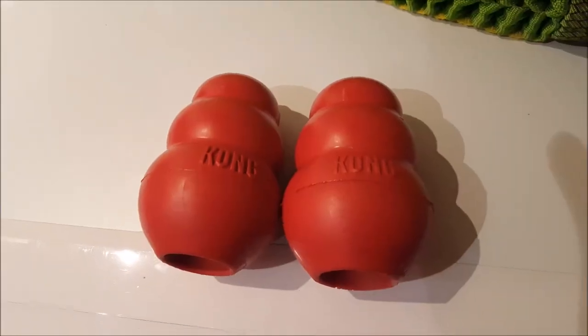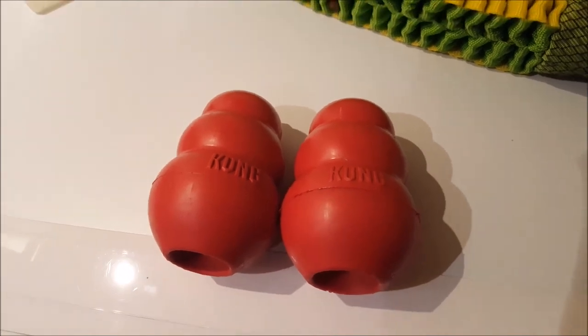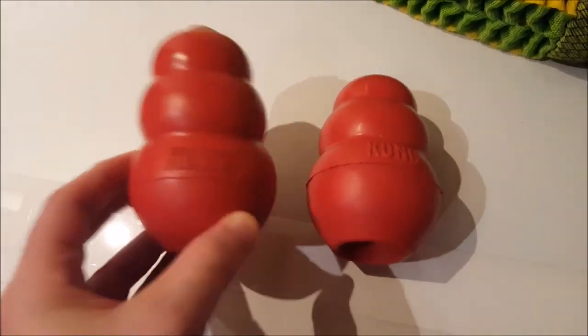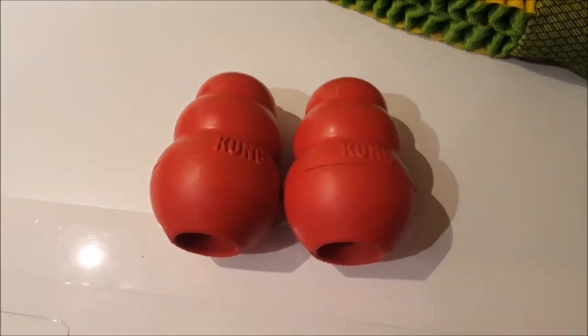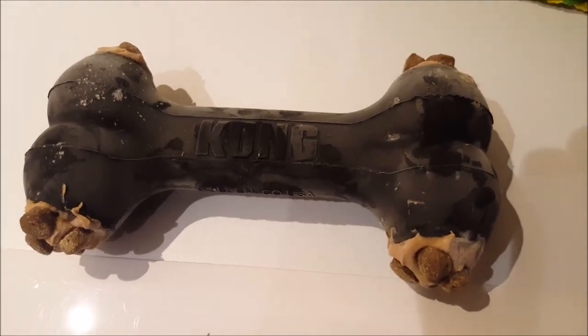So with the Kongs, we have a couple in the house. That way we can keep one fresh, full of food, while the others get washed or are being eaten by Magnus. So we've got several of these in the house. You can fill them with various things like peanut butter, kibble, raw food, all this sort of fun stuff. You just put food in there to make it last longer.